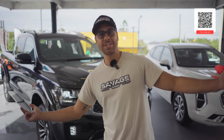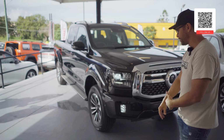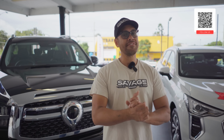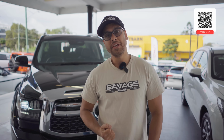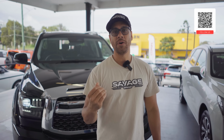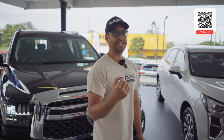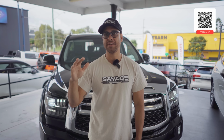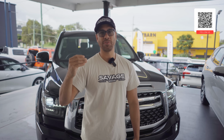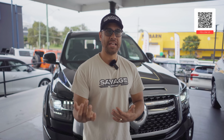So we're here, we're at Kedron GWM, and we have got the Cannon Alpha in the background. Look at it. All right, so from driving the Tank 500, what I've found is in eco mode, it will always rely on trying to keep as much energy saved as possible. So how it does that is it'll only keep the battery charged to around 40–50%, okay? So it won't go more than sort of 55%. The reason it does that is it cuts off the petrol engine whenever it can.